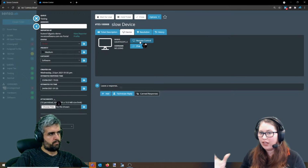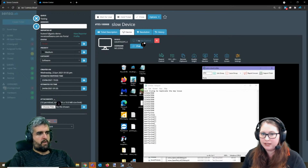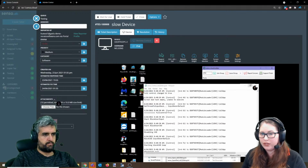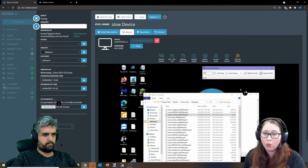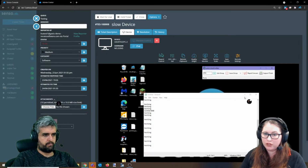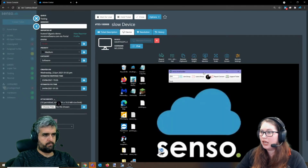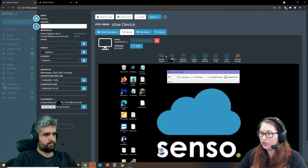So if you have tens of thousands of devices out there, it's so nice to know that with the ticket itself, you can pinpoint the one device that you need to get to. You don't have to go back to the list view in your portal to search for it. It's right here within the ticket. And that's what Owen is showing you right now.